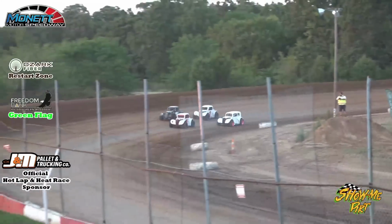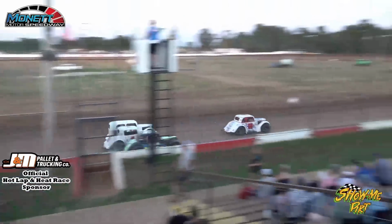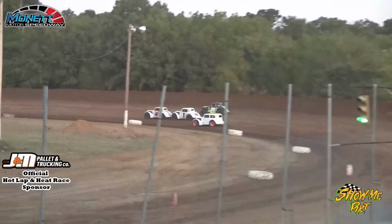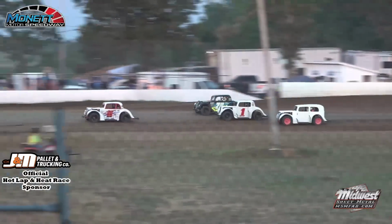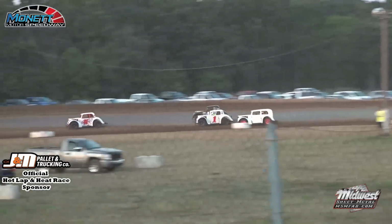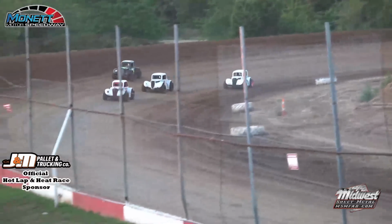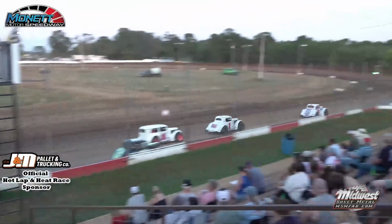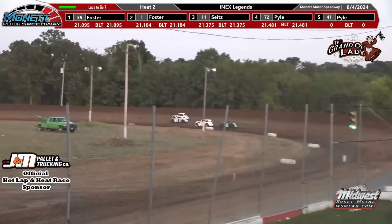We're starting way early, but we're going to go ahead and let it happen. Kenny Foster gets this thing started, and meanwhile, we're 3 wide for second. Right behind him, Tanner Foster giving him the little bump. 3 wide still for that second spot. Tanner Foster assuming that second spot over Evan Pyle and Michael Seitz. Kenny Foster out front of this thing by 0.3 of a second over the number 1 of Tanner Foster.